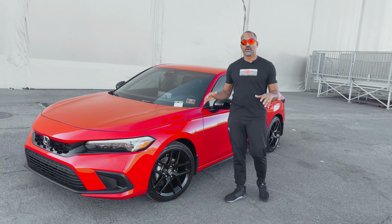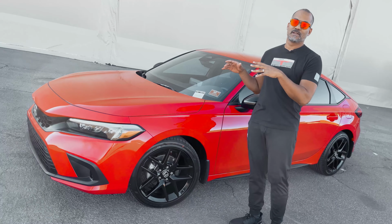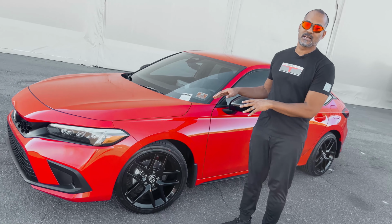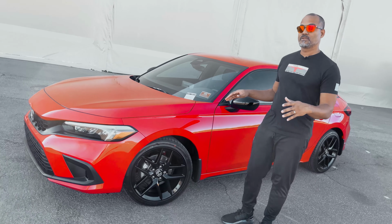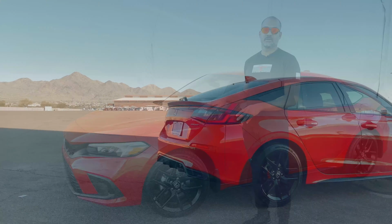Here we are with the 2022, a red 2022 Honda Civic Hatchback. We're going to take this thing for a cruise. We're at our favorite proving grounds out here at Westworld in Scottsdale. Afterwards, we're going to meet up with Joe and we're going to learn even more about what makes this car special.